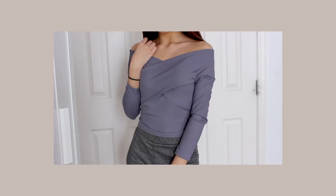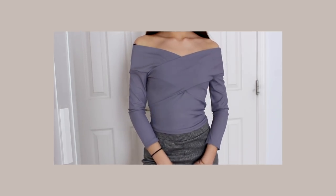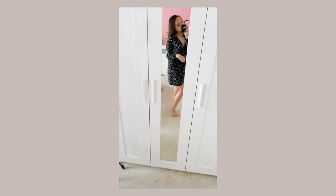Next up, I also have this top that I got on sale. I'm pretty sure this was like $4 something. Oh, it was $5, half off, $2.50. So that's amazing. It's a cropped, off shoulder, ribbed wrap looking top, and it's really cute with all high-waisted stuff. This is kind of a wrap-ish type dress. It looks very office-y. I don't know. I had to go for it though because it was only $2.50. It was $5 then half off.